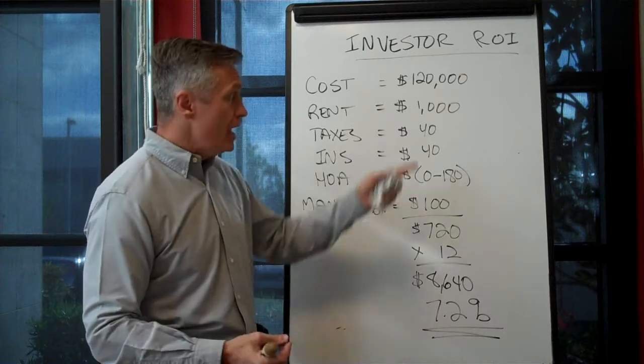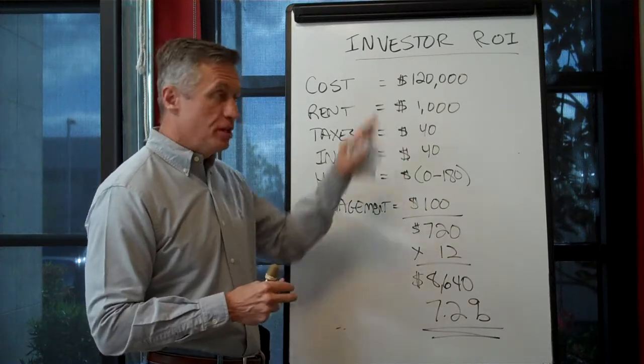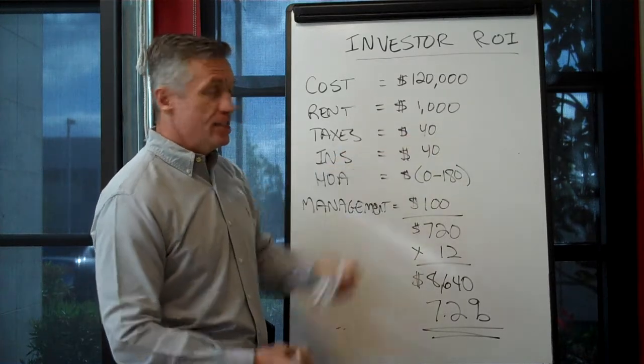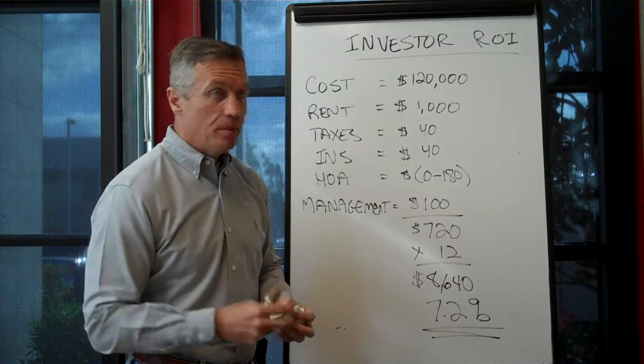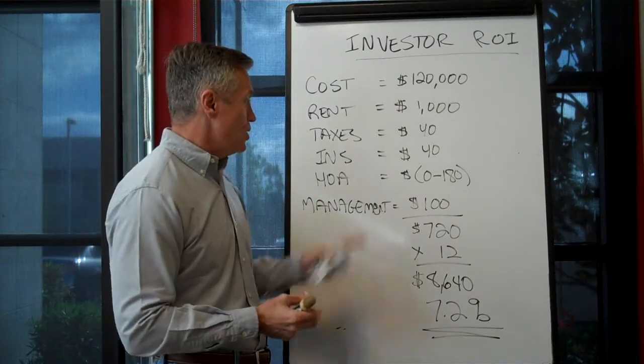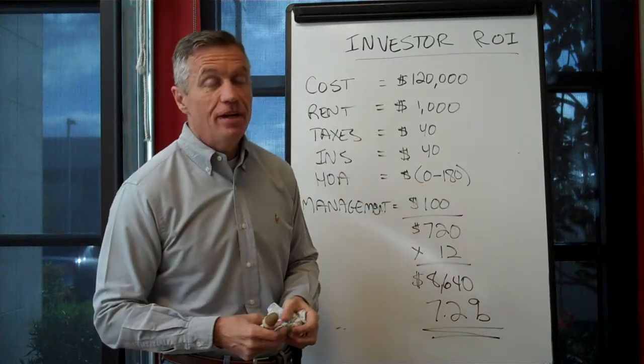Okay, and with that you get $1,000 a month rent. Remember, this is just an example. These numbers could be different depending on the property, etc. Okay, so we're going to estimate taxes. You're going to have to pay property taxes. You're going to have to get hazard insurance on the property. Okay, you might have an HOA on the property. If you do, it could be as much as $180.